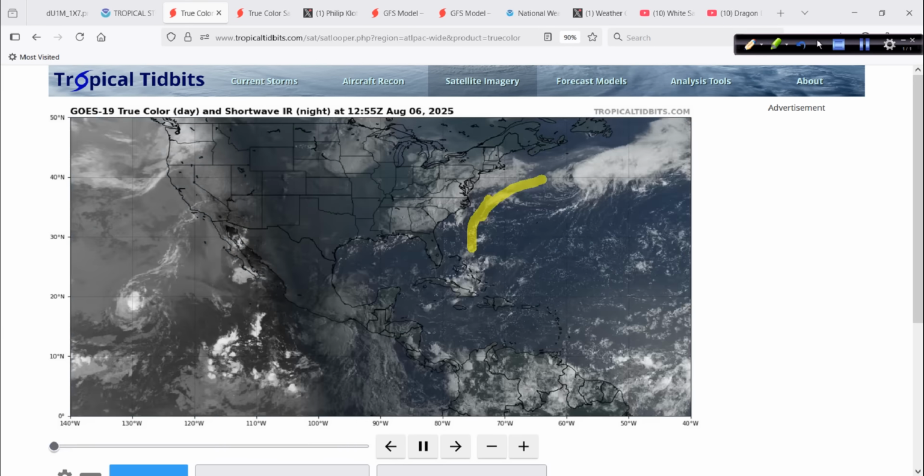And look, I will admit, it's easy because it's right there, right? Look, there is dust. It is coming off, but the dust is not what kills these things. It is the dry mid-level air, and that has been very prevalent. And let me bring me back on so I can talk to you, not just at you.